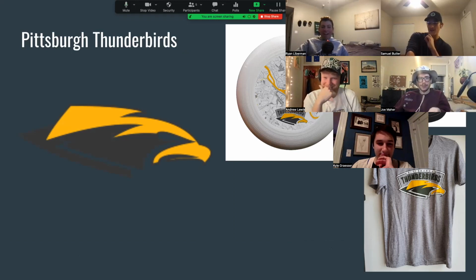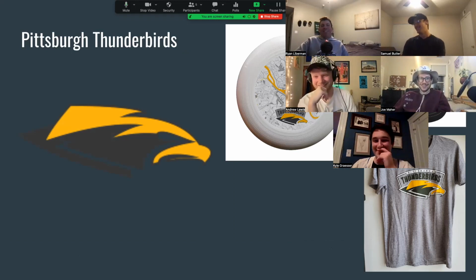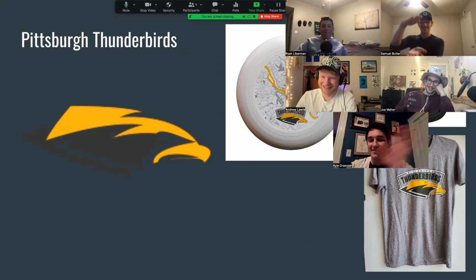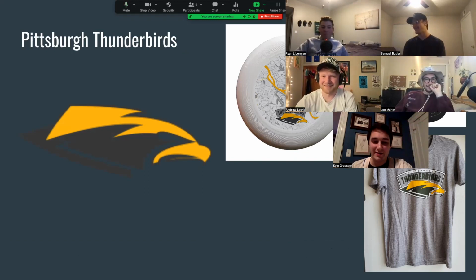Poopy. I hate this logo with a passion. I really don't like this one. The Thunderbird. Kyle, I don't know what your redesign is going to be, but I think "Kill me" would be their slogan. I completely trashed this logo. It's so flat. Seeing this logo blown up, I don't even see the bird in it. I see a lightning on the side. I was thinking the same thing. It's just like a bunch of shit.